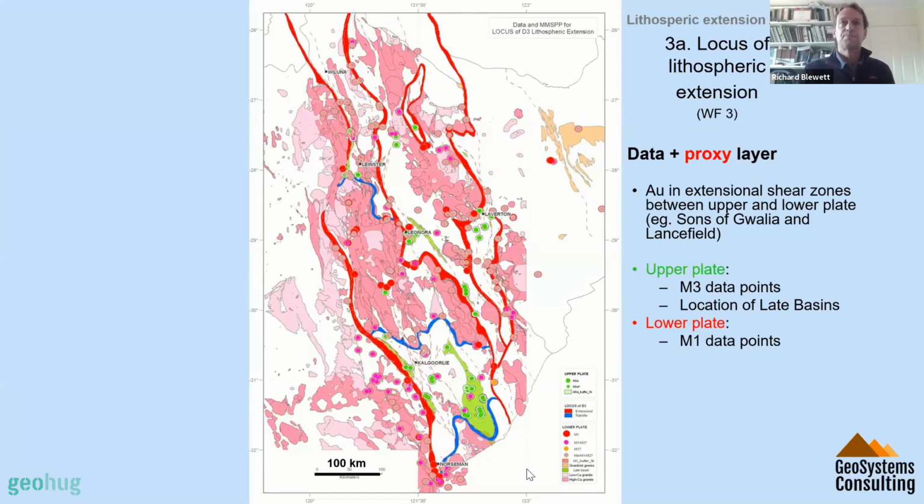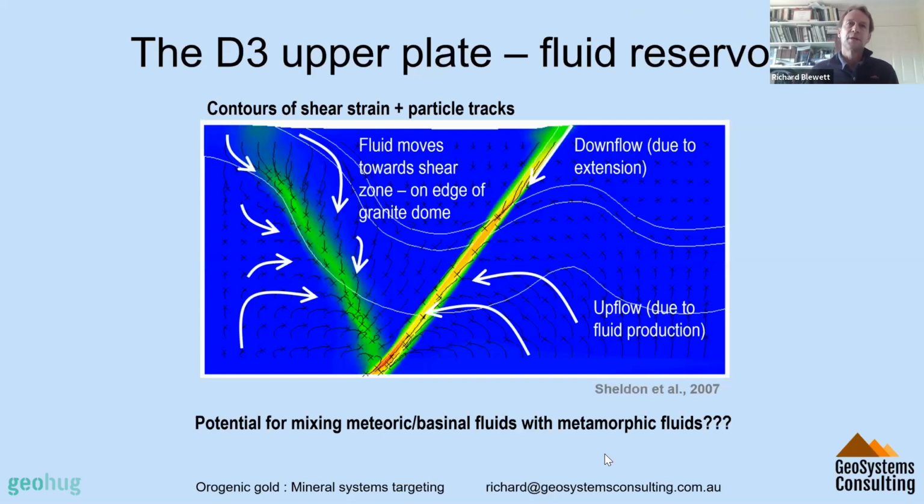to that extension. Now, why is extension important? Heather Sheldon did some great work. So you've got these basins with fluids in them. Under extension, not only can you break the crust, but you can draw fluids down. So here's an opportunity to mix fluids of very contrasting chemistry, which can be part of the depositional process for gold.